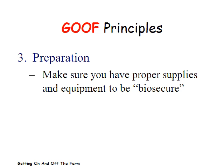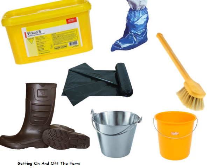So the next principle is preparation. And again, Sally did a good job of talking about the supplies, or the things that you need to have when you arrive on a farm to help make yourself biosecure. So these items are going to include disinfectants, boots, whether disposable plastic boots or rubber boots that can be cleaned, buckets, brushes, and trash bags to put maybe dirty coveralls in or dirty boots. All these supplies need to be something that you think about and prepare for before you actually arrive on the operation.